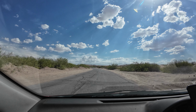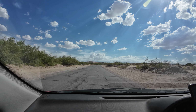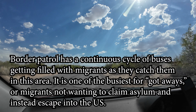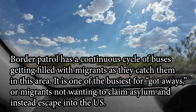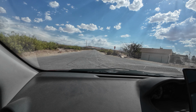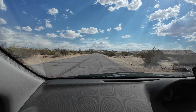Looks like a CBP van up ahead that they use to transport the migrants. It's about 4:30 p.m. right now. So the worst heat of the day has passed, and now school bus driver. We may see a little bit more activity now that it's going to be getting a little bit cooler, but let's get up as close as we can to the fence. I'll toss the drone in the air and see what we can see.